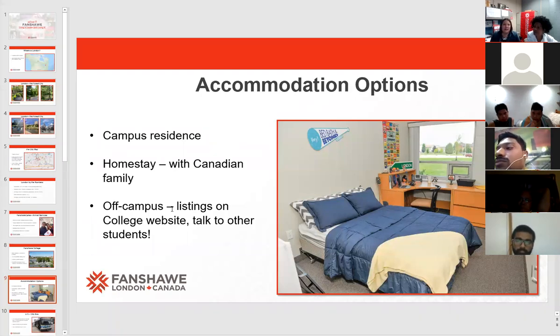So again, a good place to check is our college website. There's an off-campus housing list. Or once you arrive, connecting with other students and trying to find a shared accommodation with them.